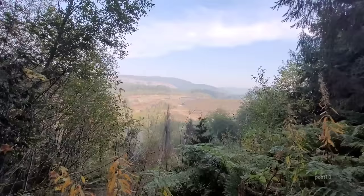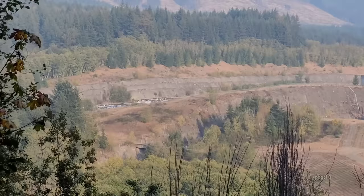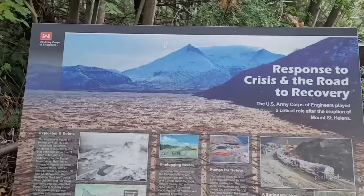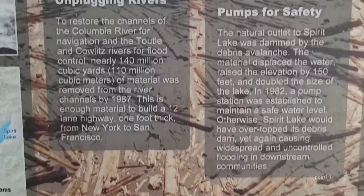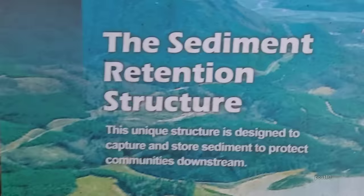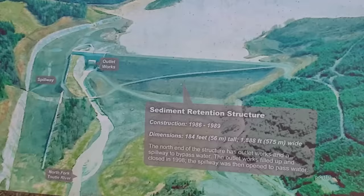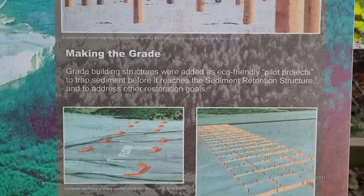Here's a good view of the entire dam. You can even see the water flowing out over there. I want to briefly show all these signs and make sure everything focuses in if anyone wants to read this. There's going to be three of these signs right here. This is the first sign, and the second one talking about the sediment. And now we're going to go over to the third sign.